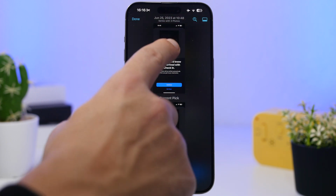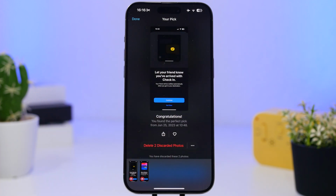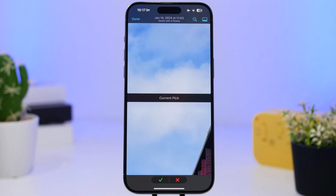So you can choose here which photos you want to pick. In this case I have two similar photos. I've deleted two of them, actually I had three, deleted two of them, and then I'm left with only one here that is maybe the best option out of those photos. And just like that you can allow the app to delete the photos that you don't need, that way saving a ton of space on your device.